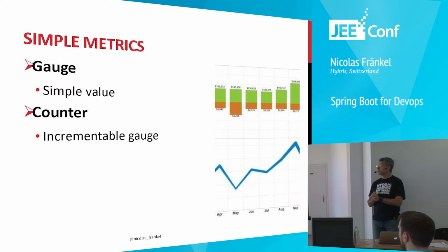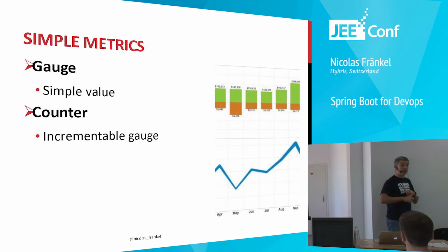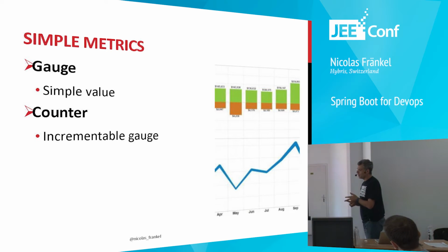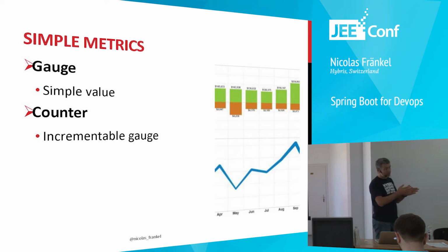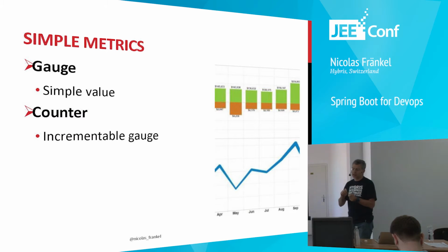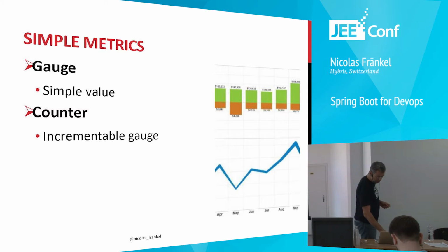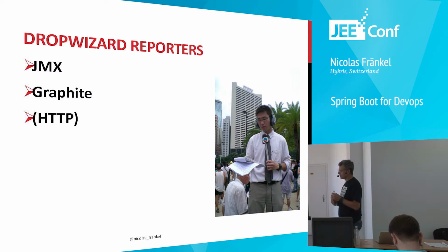There are two simple metrics that we already saw. The gauge is a value, for example, the response time of the page. And there is also something called a counter. A counter is a little different from a gauge because gauge metrics are completely independent from one another, whereas a counter is just the same value as the previous one plus one. So you count plus one, plus one, plus one. And the Dropwizard library also gives us nice reporters.